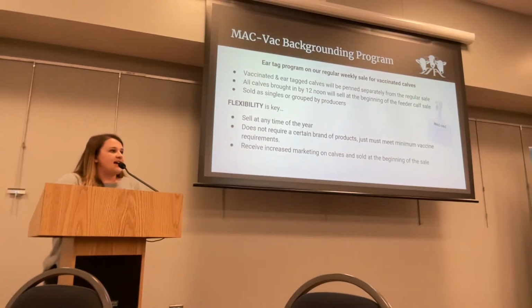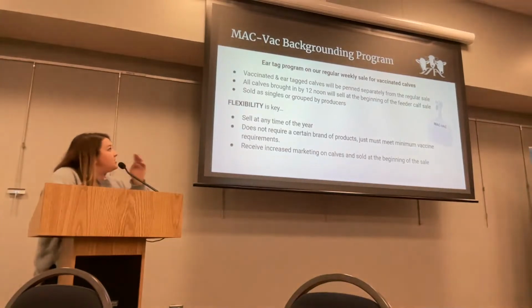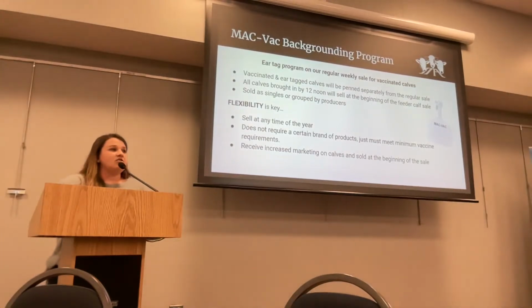We'll keep each producer's calves by themselves so that way we can let the buyers know if they've been weaned or not weaned, because you do not have to have weaned cattle. This is an avenue for the non-weaned cattle that have had at least one round of vaccinations and wormer. And so those vaccinations do include a modified live with a pasteurella, blackleg, and then a wormer. And so this avenue hopefully would help any producers that are looking, they don't want to wean the calves, they want to go ahead and bring them in, but they have done a little bit of work up front to get those calves vaccinated prior to coming to sale. And so we'll sell them at the beginning of the sale, group them up.